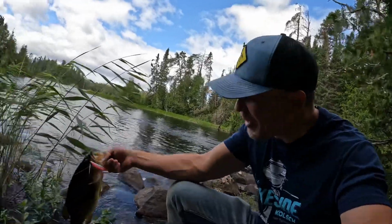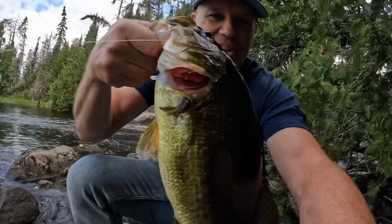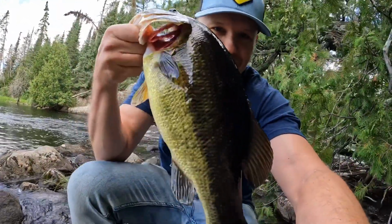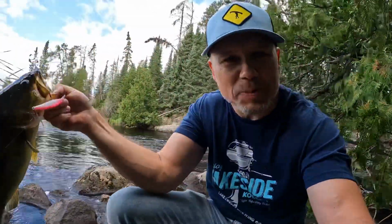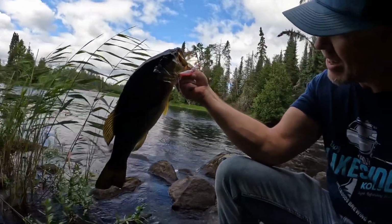Okay, I didn't have the camera set up, but I thought I'd try a few casts. I didn't think I'd get anything. It doesn't look that deep in here. And check this out, first cast. That is a big largemouth bass. Only the second or third largemouth bass I've ever caught, and that's the biggest. Wow, that was awesome.